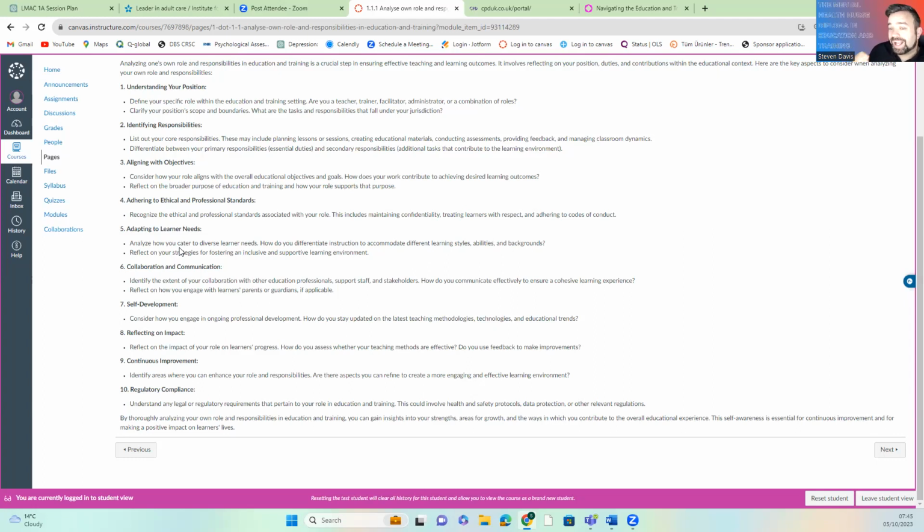And when you look at a lot of failed inspection reports, a lot of it looks at not meeting individual needs, not understanding differentiation, having people left behind, so they're not moving at the same speed and progress. All of this is about adapting to needs. And you can only really adapt when you understand different learning styles, different teaching styles, different resource styles, and adapt to meet those needs.